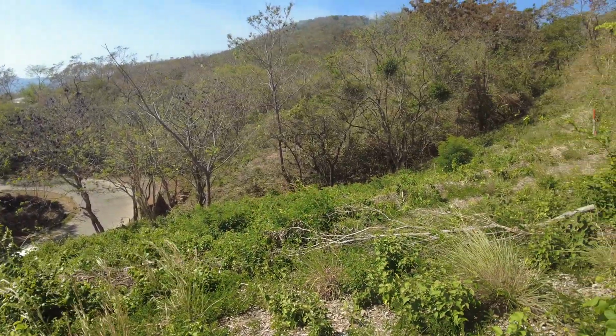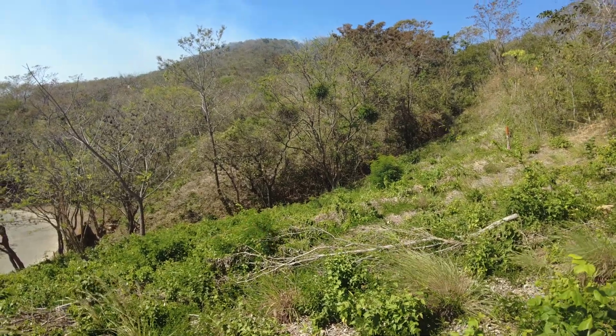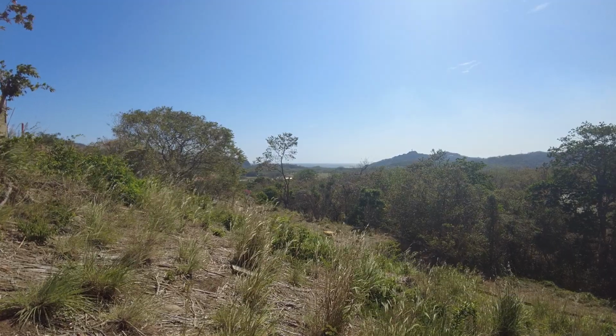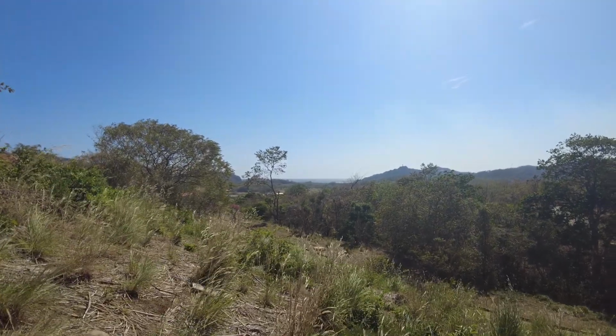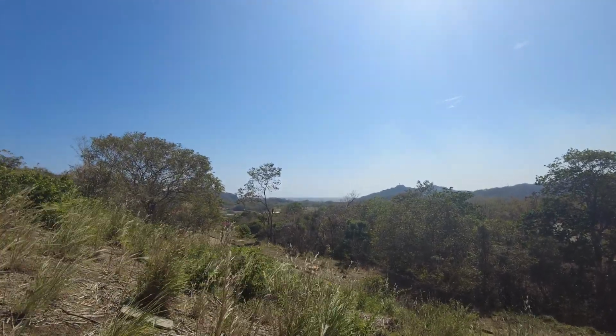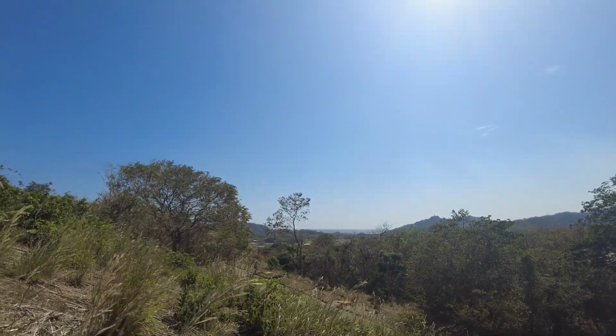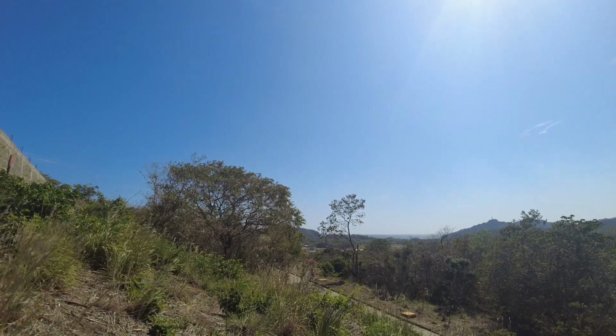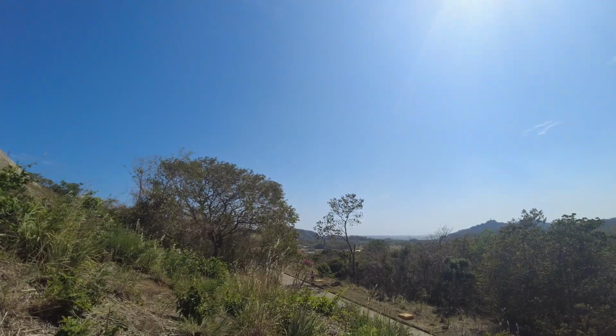Construction might not be very easy here. We will have to make a retention wall behind us. So it's a good lot, but it might need bigger investments to build. Of course, I'm not an engineer, but it's what I would note if I come here.